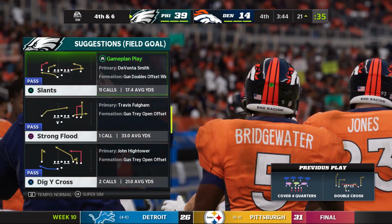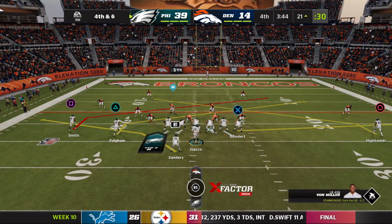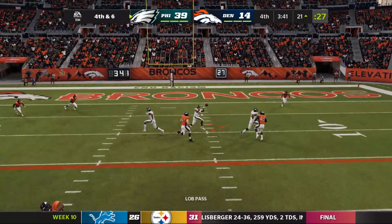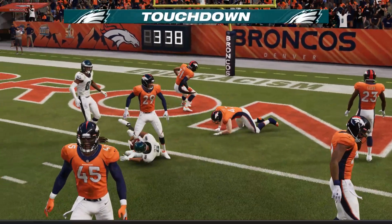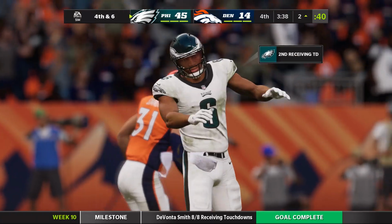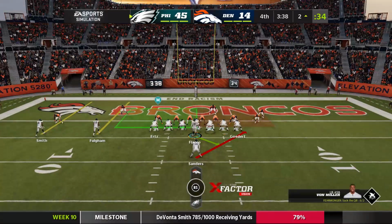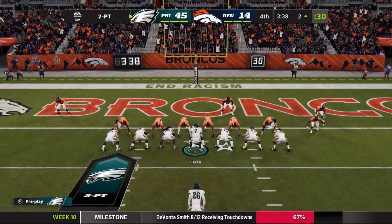How about this defense? They came up with a couple of big plays in this sequence, and none better than the one right there, forcing the incompletion and bringing up 4th down. They're going to try it. Here's Flacco. Over the middle into traffic, and that's complete. Touchdown! Devontae Smith with his 2nd touchdown of the game, number 8 on the season. And the Eagles add on to their lead, and it's looking like that win streak is going to extend another week. Now Flacco will lead them up as they're going to go for 2.